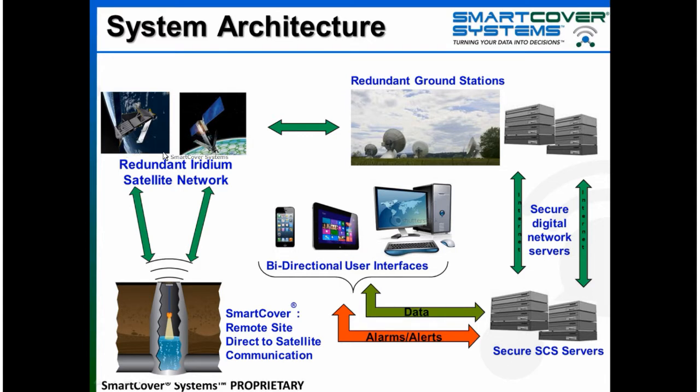So the Iridium network is a very, very robust network. It's there all the time. It's used by the U.S. military, so it's a very robust system, and that's why we use it to monitor your sewer system. That Iridium system then talks to its ground stations that talk to our secure servers here in San Diego. So this is a cloud-based system.